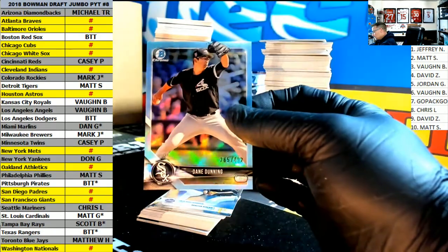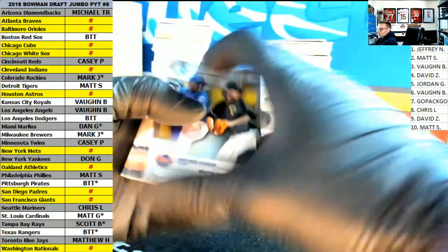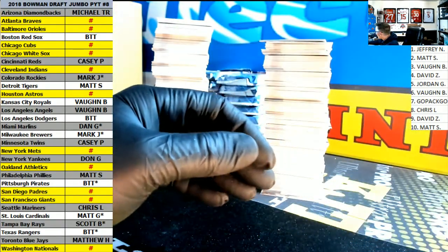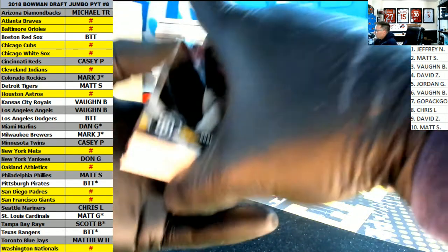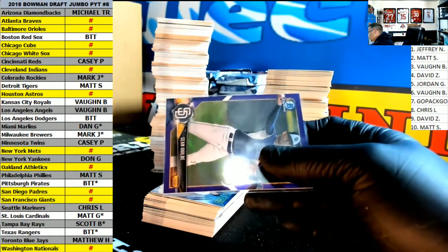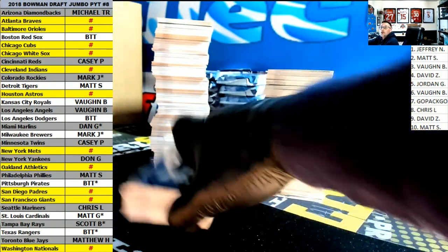Dane Dunning for the White Sox, number 265 out of 402. Five spot going out to Jordan. Stack them up. Purple refractor is Sean Glebe. Padres. Glebe. 203 out of 250. San Diego. Still remembering this one. Three spot belongs to Vaughn.